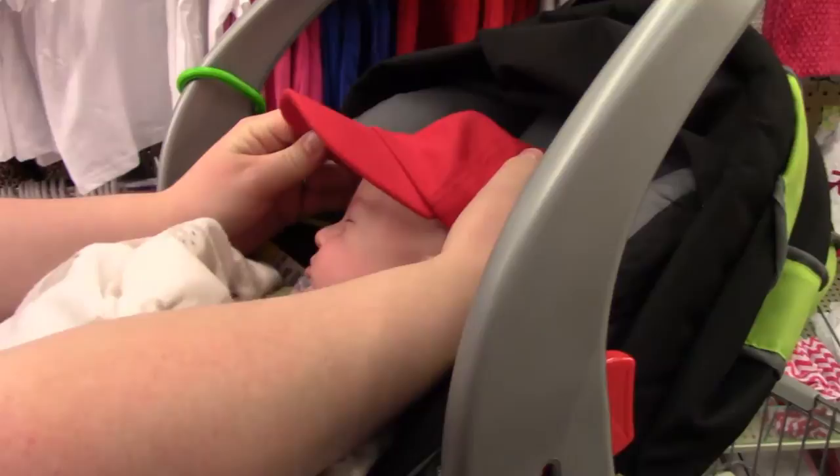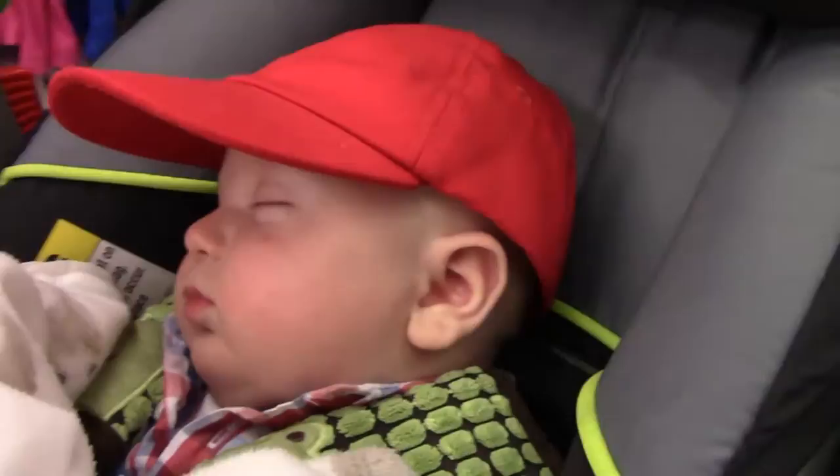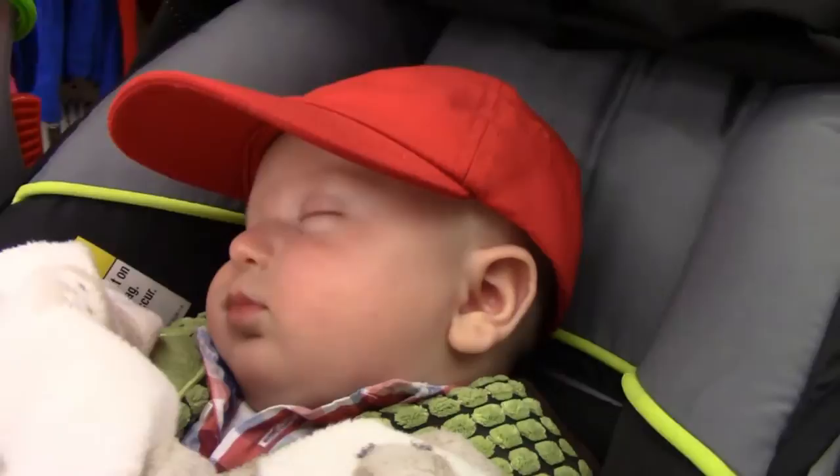Uh-oh, Mama found a new hat for Abel. And I think she's gonna make him mad. Look at that. Maybe not. Maybe he likes it. That's a big bill. Look at that. That's not out of his eyes. Yeah? Look at him. He's so cute.